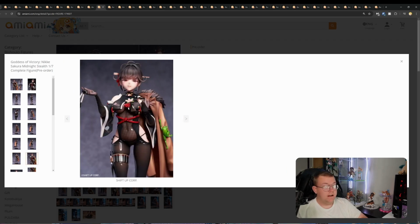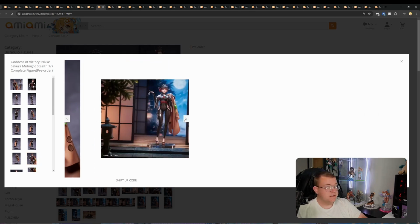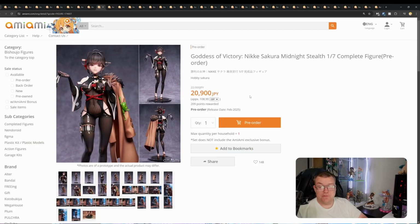This is very nice. I like this design a lot, and the fact you can have the jacket on or off as well for display purposes, quite nice. Potentially worth getting a hold of, and it's a good price as well. I think 21,000 yen for this, and yeah, everything looks really good for the pricing. I think it's definitely worth it.